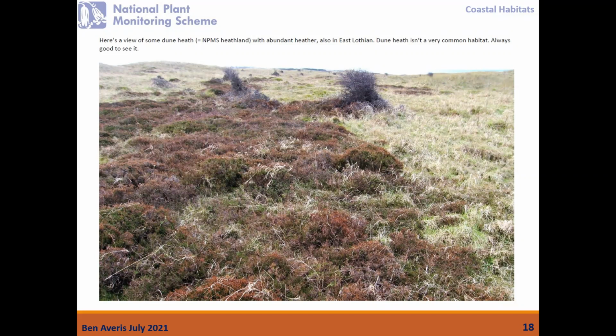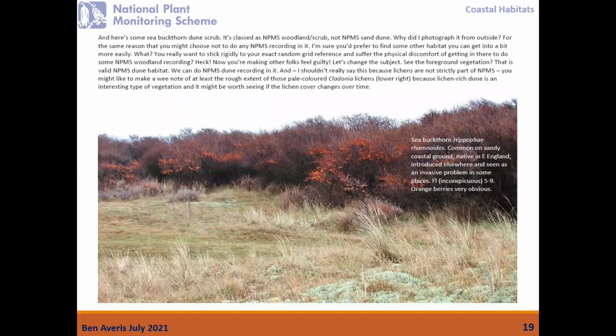The next picture has another example of habitat that you could get among the dunes, but is not to be recorded in the NPMS dunes. This is any kind of scrub. The sea buckthorn scrub that I've photographed here is very much a dune habitat, but it'll be something to record in the NPMS woodland and scrub habitat, not the sand dune one. I've shown some dune in front of it though, which you would be doing in the NPMS. It's obviously a more stable kind of dune.